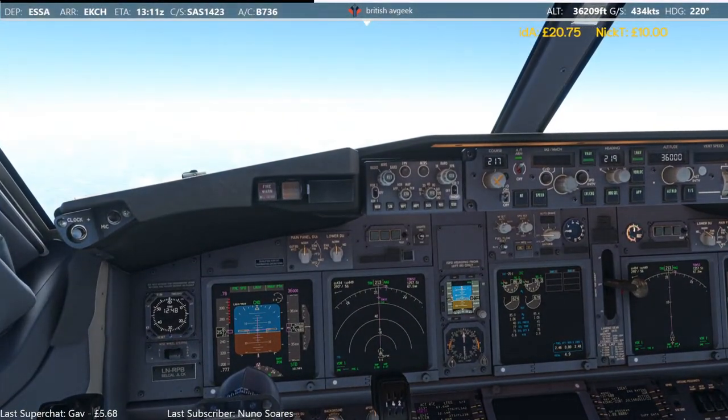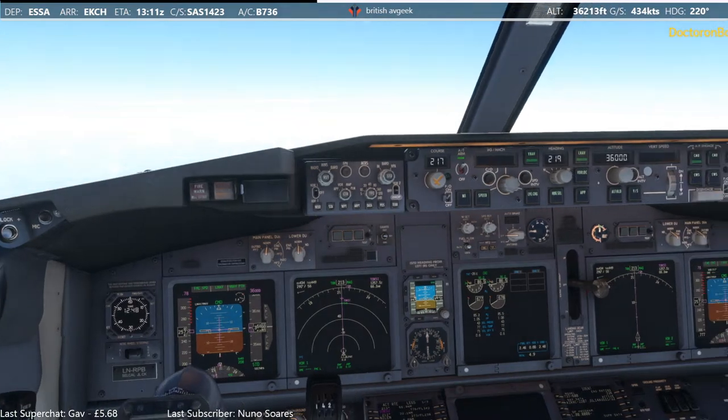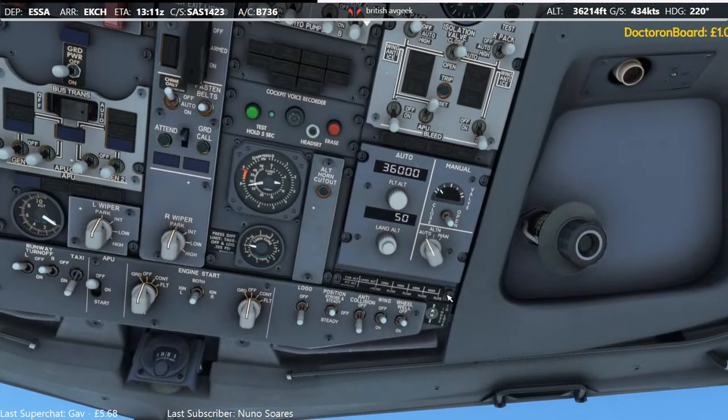We don't want that one on actually, let's leave that off. So that's done. Airport elevation is 17, which is why our landing elevation is 50 feet there in the overhead panel.